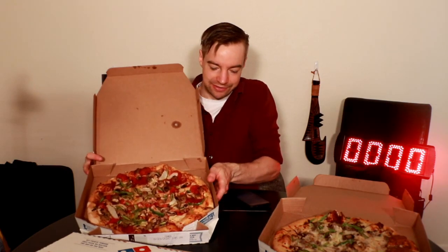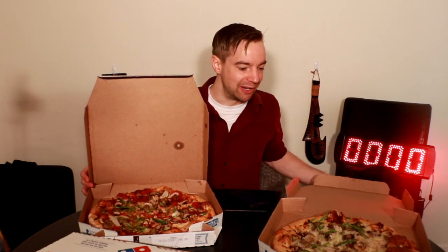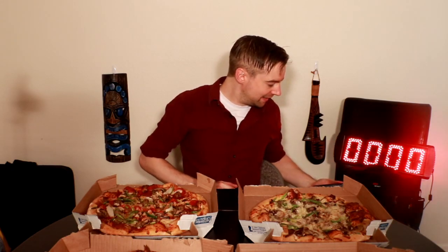This guy, just a supreme pizza. This looks like a hand-tossed deluxe pizza. And last but not least, over here, we've got a Philly cheesesteak pizza. Looks like it's pretty light on the cheesesteak, but you know, heavy on the vegetables and stuff like that. Oh man, okay, so here we go. Four large Domino's pizzas.